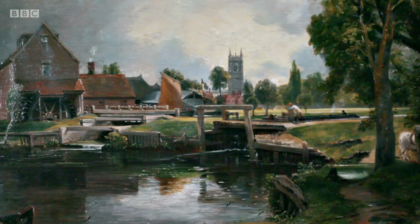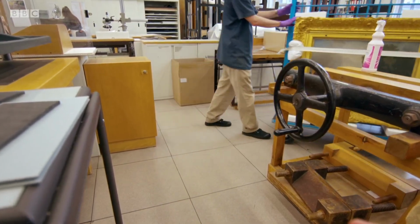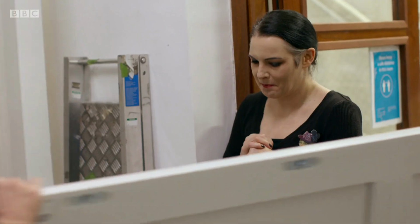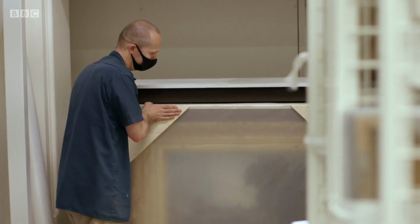Finally, Dedham Lock and Mill is ready for its journey. So the packing's like a Russian doll, layer after layer to protect it. Every time you think we've finished, another layer goes on. It makes you realise how many people it takes to put together a loan like this, and because of the pandemic, we didn't have some of those people. We've had to pull that together in a really short amount of time. Bit of a roller coaster, but it's a really good feeling that it is now leaving.